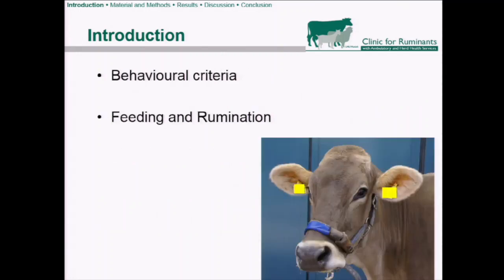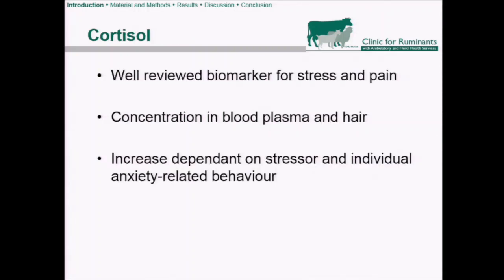animals. Two days ago, there was the keynote lecture about behavior and behavioral criteria, so I don't need to go into this too much. There is also a possibility of evaluating pain using feeding and rumination time, for example, using specific halters like the one pictured on the right, which decrease when an animal is in pain or in stress.